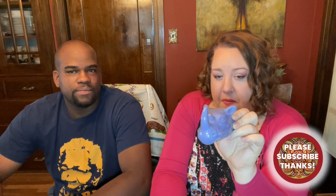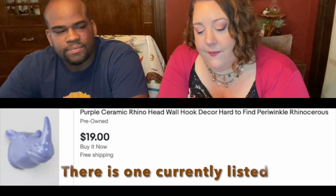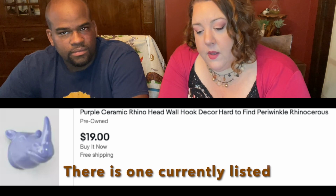All right, the next thing I found was this purple ceramic rhino, and it's just like hanging on the wall. I guess you can hang something from it, maybe like an apron or your scarf or something. But he's really cute. He's purple. I mean, that just makes him cool. And he was $1.49, which was a nice little deal. It says he was made by Tri-Coastal Design in 2014. So he's a newer piece. He's not vintage. He's just neat. And I have a hard time passing up like odd cool things. And he was an odd cool thing. So I grabbed him.